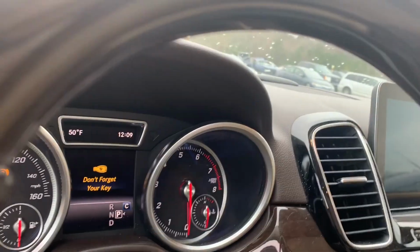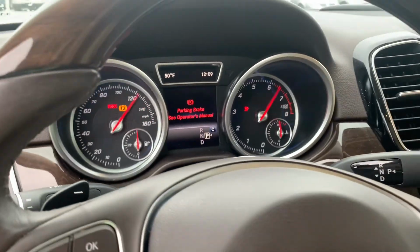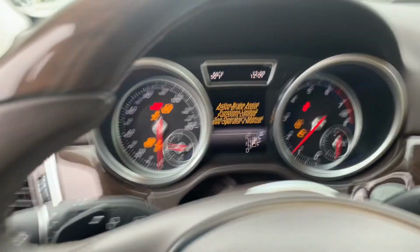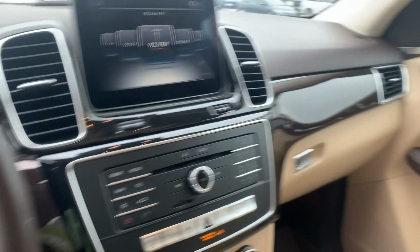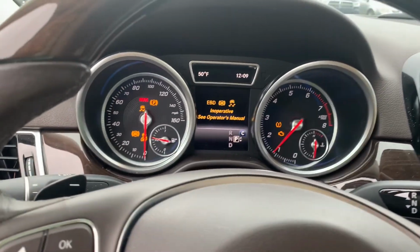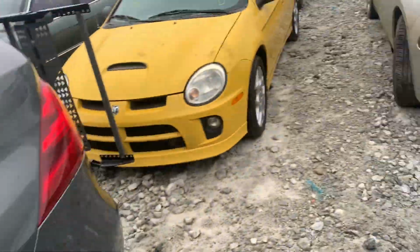Let's see if we can push this thing. Oh, let's push the start. I think, did I say crank this one for y'all before? So yeah, this would be a nice one to rebuild if somebody was interested in rebuilding a car or something like that, because it's not that much damage on it. Not that much damage at all. Turn it off. Check engine light on though. That's a shame. It's just a door, right? It was just a door. Other than that, that door closed, yeah.